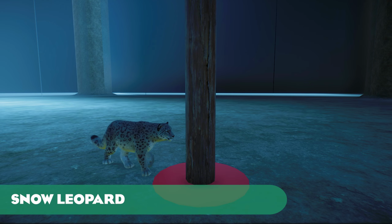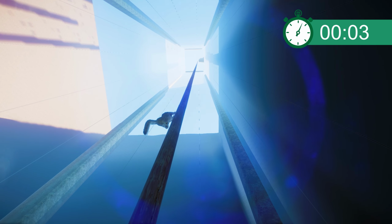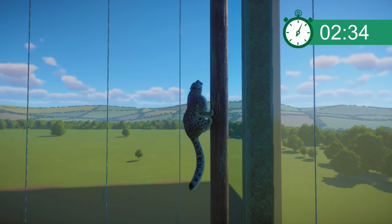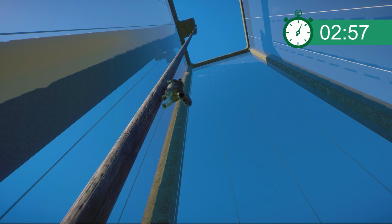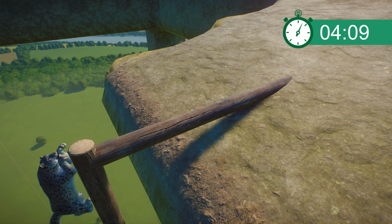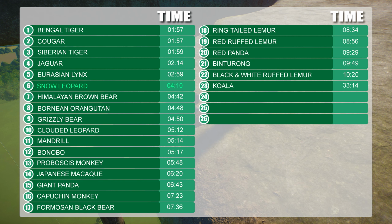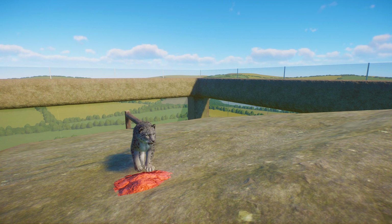So, earlier today we had the clouded leopard, now we've got the snow leopard to try out. Looks like another speedy performance here. They're a bit bigger than the clouded leopard, so yeah, that's going to play some influence on this. Some lovely tail action there. Here we go. So, 4 minutes 10 seconds. That's certainly quicker than the clouded leopard, but not enough speed to beat out the other cats competing today.